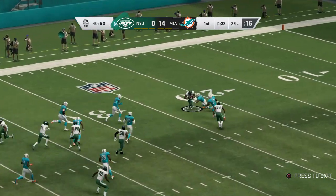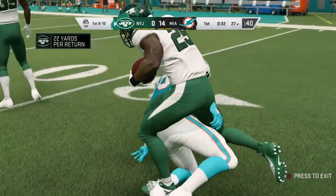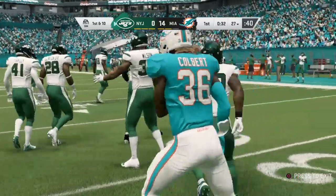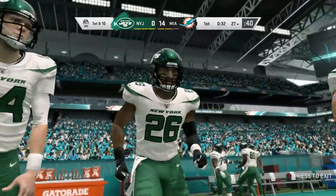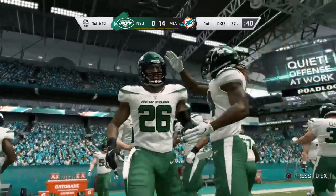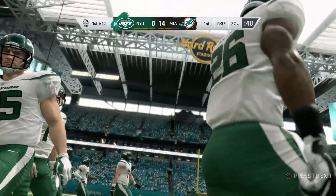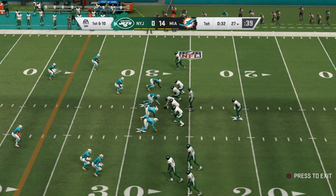Here's Hill on the return. We'll call that a punt of 54 yards. Well struck. And the offense will take over with a new set of downs. The Jets offense now works their way back onto the field. They've been outplayed early, no question. Down 14-0 already as they come up 1st and 10.